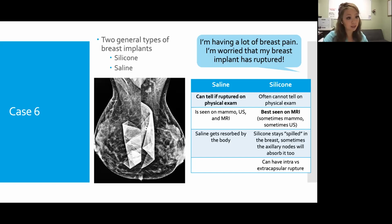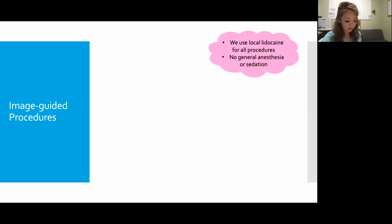Silicone is not necessarily bad either. It does get resorbed by the axillary lymph nodes sometimes, and it can stay spilled in the breast. And there are different types of rupture technically for silicone, and we can best see those on MRI. So that's some interesting facts about saline versus silicone implants I don't think a lot of people know.